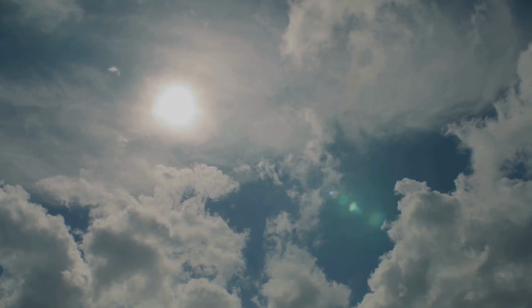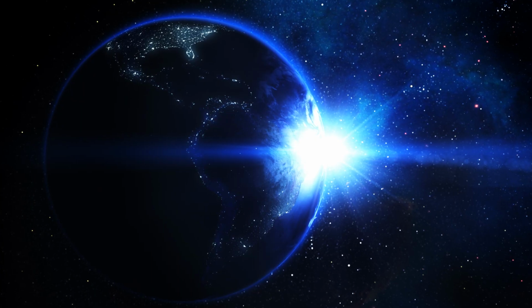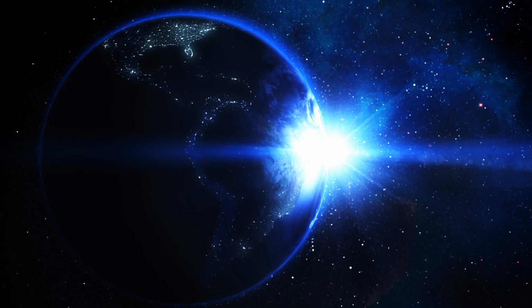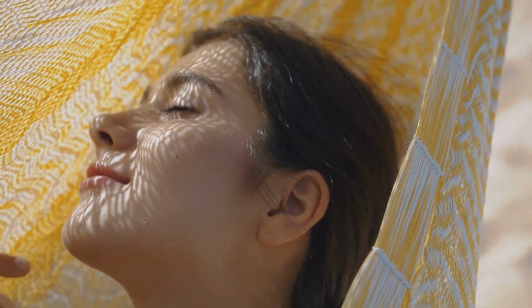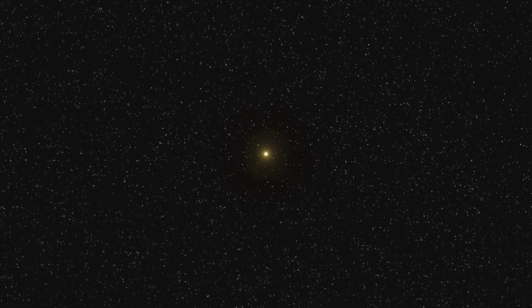The sun's energy travels to Earth as sunlight. It takes about 8 minutes for sunlight to reach us. This light carries energy in the form of electromagnetic radiation. Sunlight feels warm on our skin. It provides the light we see. Without sunlight, our planet would be a cold, dark, and lifeless place.